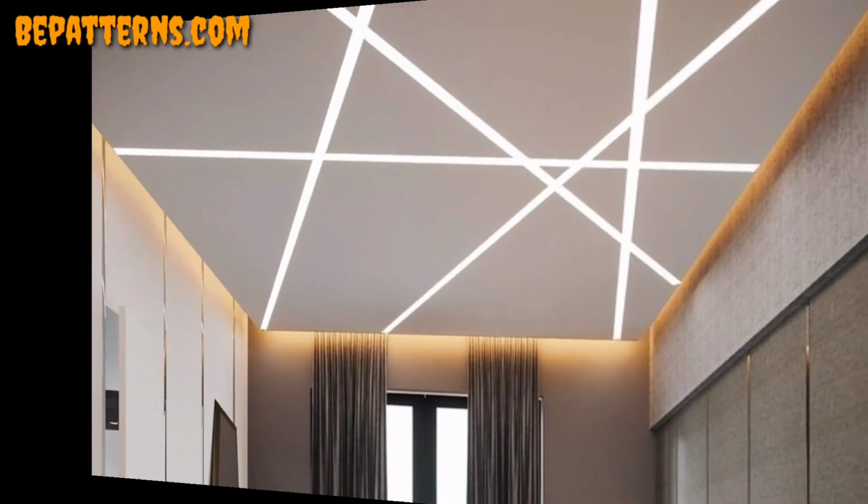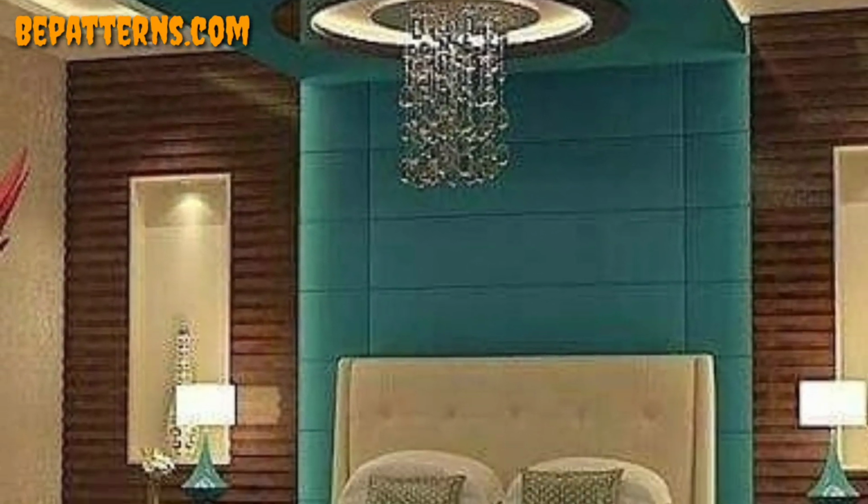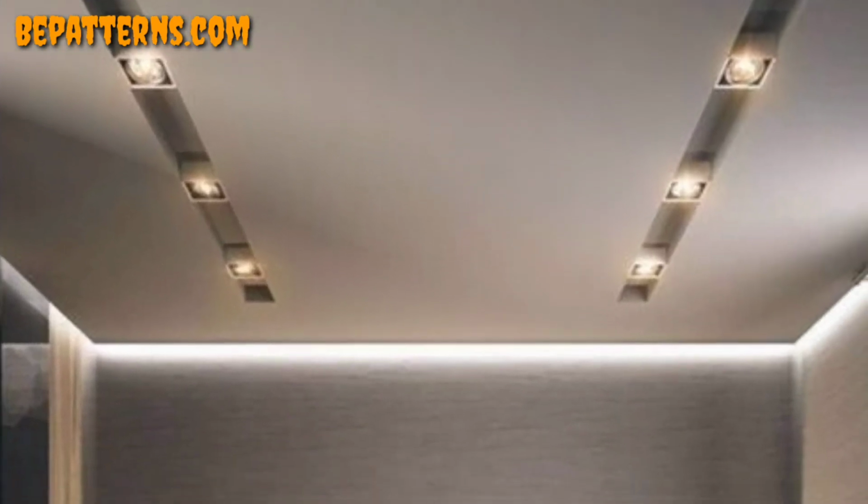So add faux wood beams on the ceiling to create a rustic and farmhouse style look. The beams can be stained or painted to match your bedroom decor.